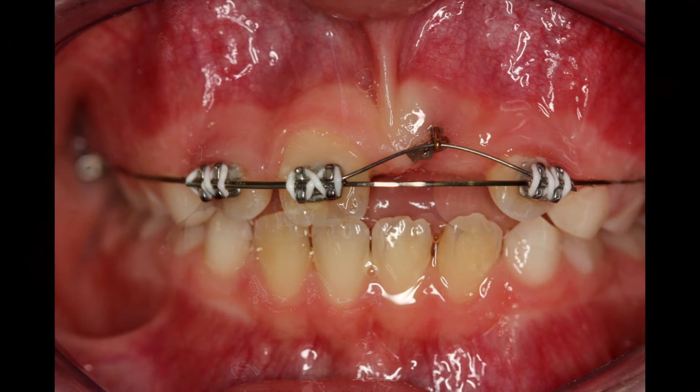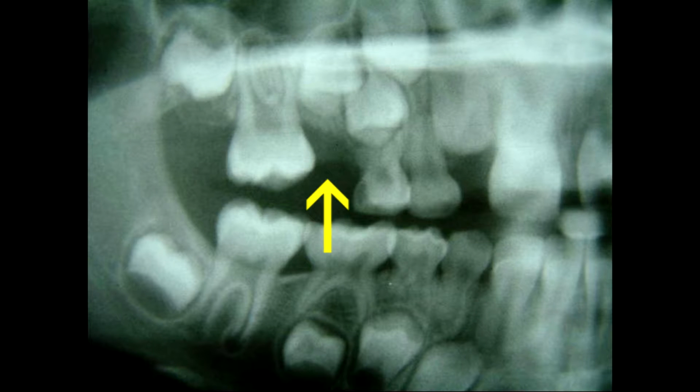When an upper central incisor is impacted, braces are needed to help it grow into the mouth. Premature loss of a baby tooth can result in loss of space for the permanent tooth, as seen here. When this happens, interceptive orthodontic treatment is needed to regain space for the permanent tooth.